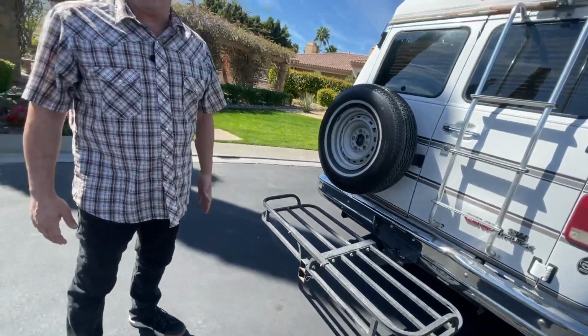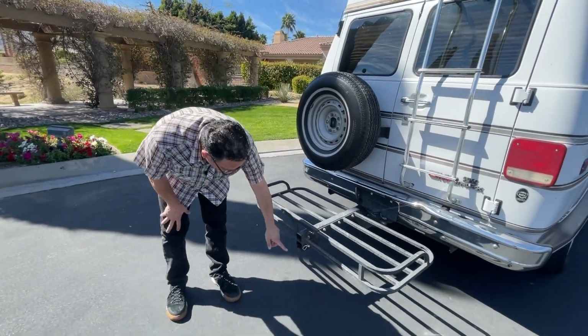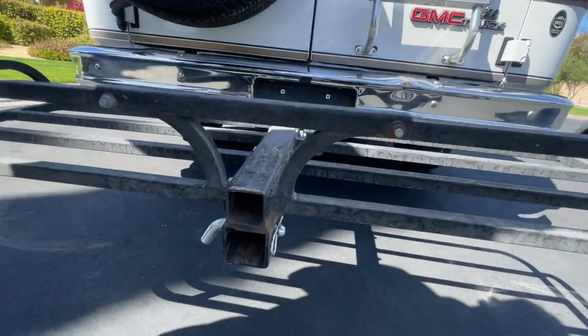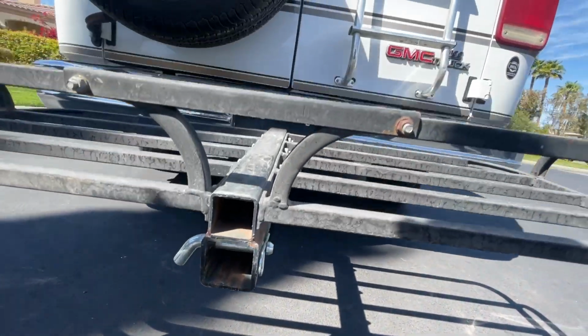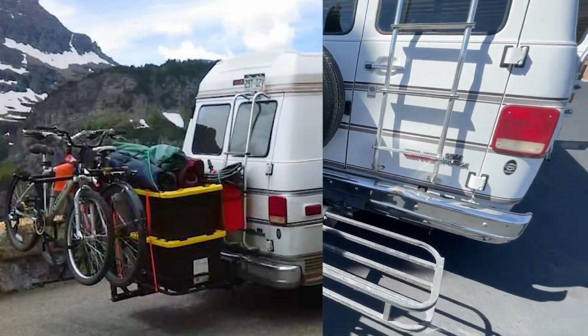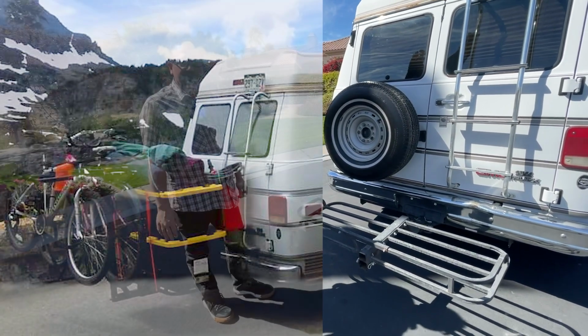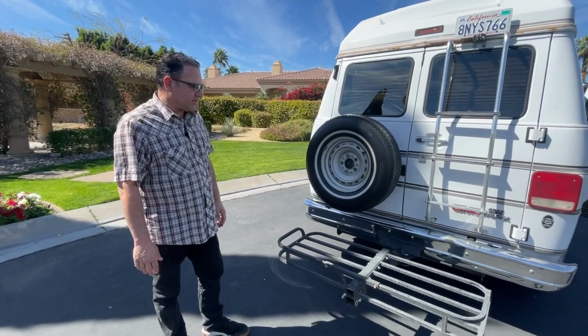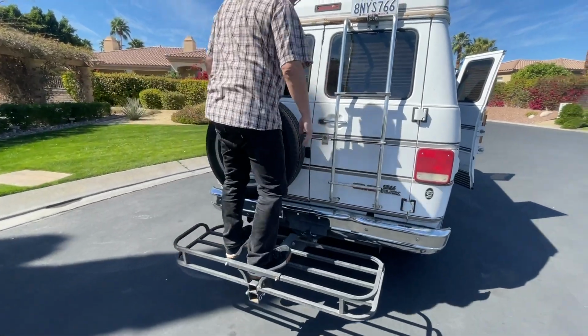This is a cargo rack that I had a receiver hitch welded underneath so that I can actually put a bike rack or any other accessories in addition. So with my bikes and everything, it sticks out pretty far, but boy, does it work. And I don't have to put anything on the roof, which will change my aerodynamics. Sturdy.